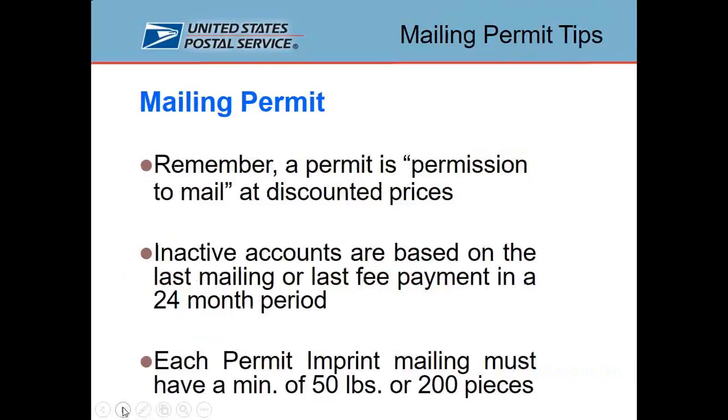So some tips to remember: a permit is a permission to mail at discounted prices regardless of how you pay for postage. A permit imprint is a way of paying postage. Many mailers get a permit to mail with permit imprint. They get those mixed up. If no mailings are made or annual fee paid during that two-year period, then your permit is considered inactive.